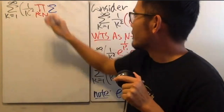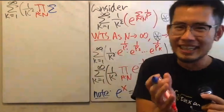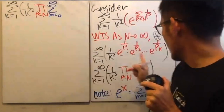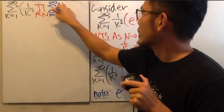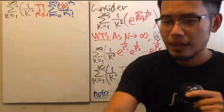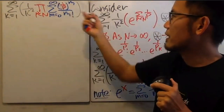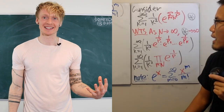Wow, this is the first time seeing a sum, and then the pi, and then the sum again. So this is the sum m from 0 to infinity, with 1 over p raised to the m over m factorial. Perhaps we can simplify this a little by saying this is 1 on the top over p to the m times m factorial, but I will just leave it for now. Like you've spotted, this is very complicated at this point.